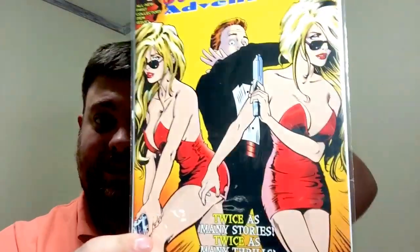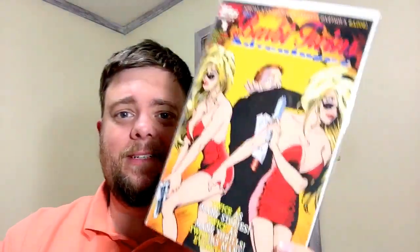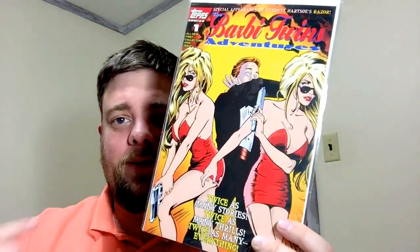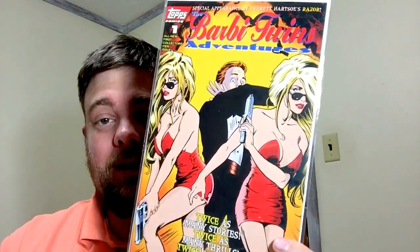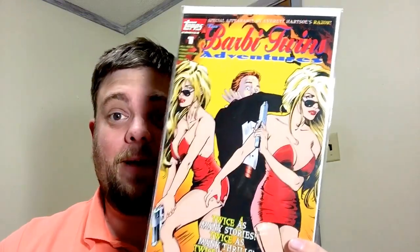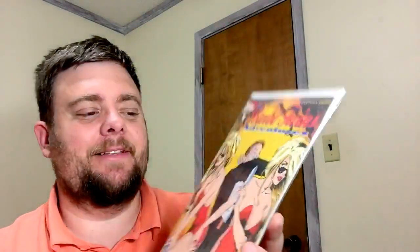And next, this was in the lot. It's Barbie Twins Adventures #1 from Topps Comics. Now, I started looking at this book because I was trying to figure out who the Barbie twins were, because it sounded sort of familiar, and I think they're real people. When I started flipping through it, I saw pictures of the real people, and so I don't know anything about them. Anyways, I started flipping through it because I was like, this book looks kind of stupid.